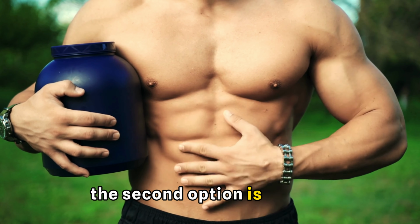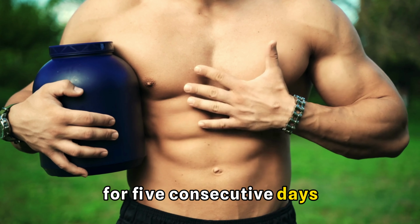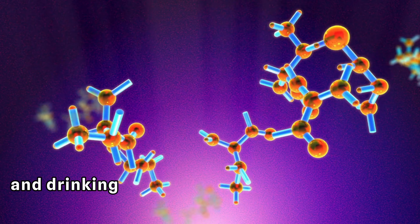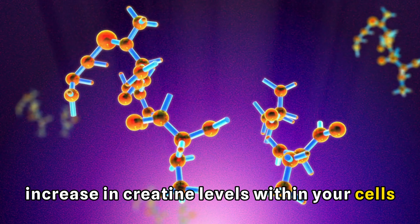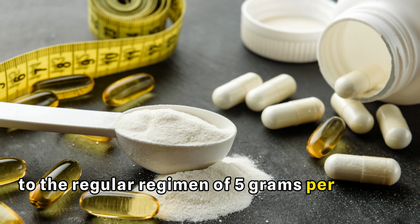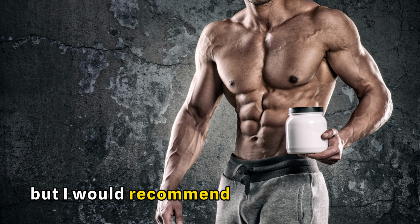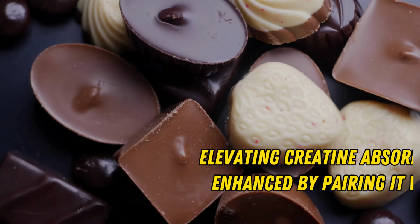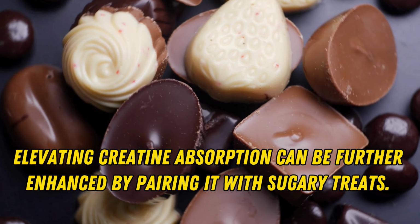The second option is loading, where you consume 20 grams of creatine for 5 consecutive days, splitting the 20 grams into 4 5-gram portions and drinking them throughout the day, which ensures a rapid increase in creatine levels within your cells. Afterward, you can transition to the regular regimen of 5 grams per day for 6 weeks. Both options work, but I would recommend the loading option as it allows you to feel the substance's effects more quickly.